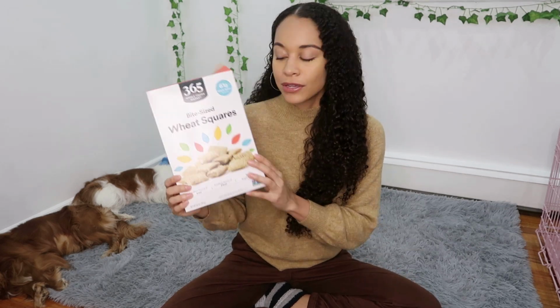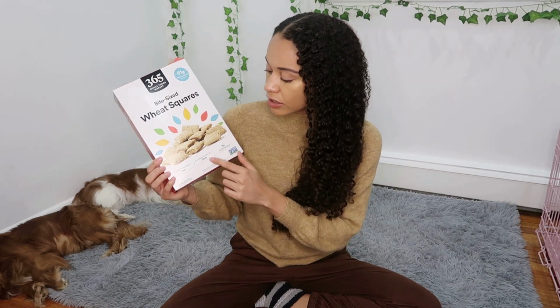And the last thing I want to recommend are these bite-sized wheat squares. What I like about these is that you can actually feed it to your dog as a treat. I would maybe give like 4 to 5 of them on the day that I notice that their stool is a little loose. They're low in calorie and an excellent source of fiber. Just make sure you get a brand that doesn't have any additives in it.